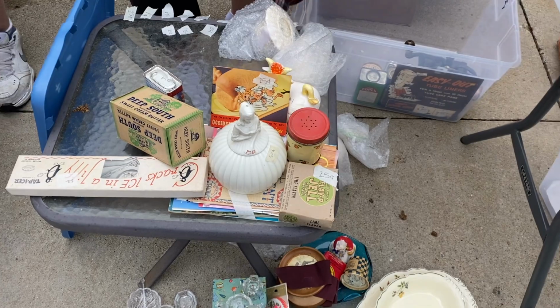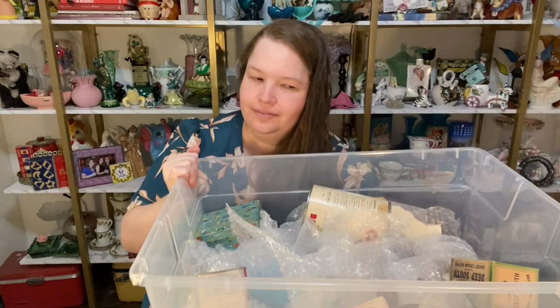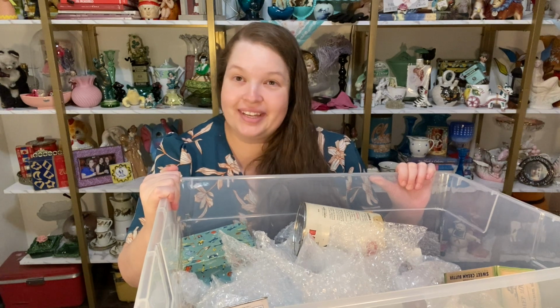Okay, they're packing it all up. Let's get into the haul. Oh, this is gonna be a big haul. This is gonna be a lot of stuff. Oh my goodness. Okay, and then at this sale, I spent $56. So that left me with $32 still to spend.